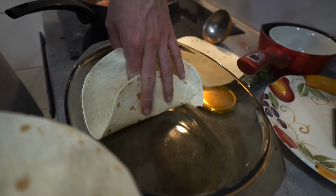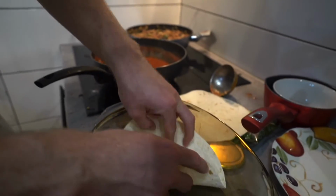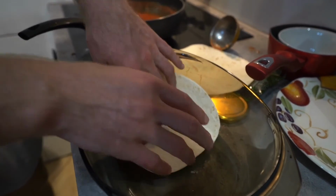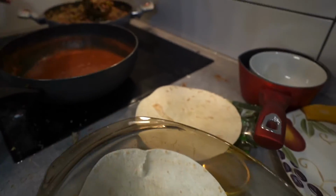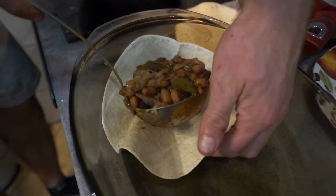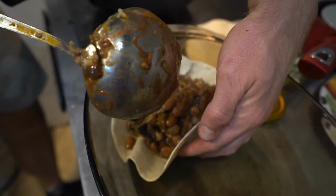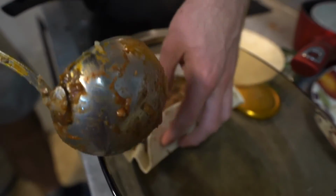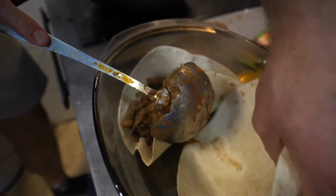So I'm gonna start one by one. It's a bit broken, doesn't matter. So place your tortilla at the bottom, and first we're gonna start with putting the insides. So here we have the bean mixture, bean and cabbage. I haven't forgot that this is a cabbage recipe. So make a nice handful here. You can add more later. Now make it like this, place.